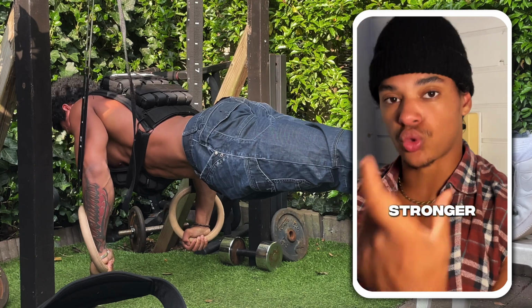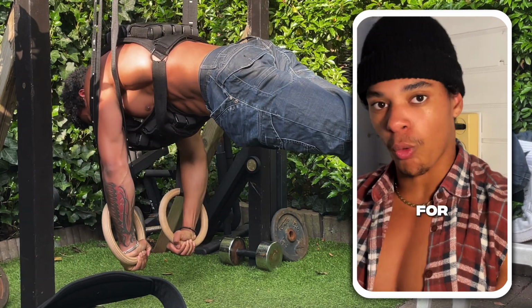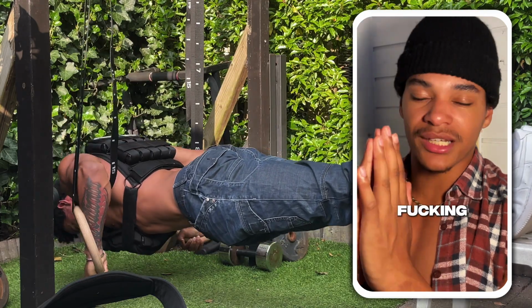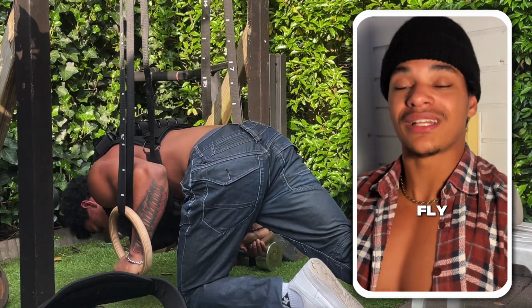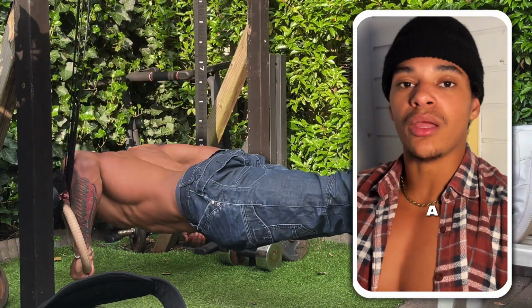So we want to get stronger and stronger every single time. So I have the best exercise for this. We have, and this is literally phenomenal, a fly push-up. So we're basically combining a fly with a regular push-up.